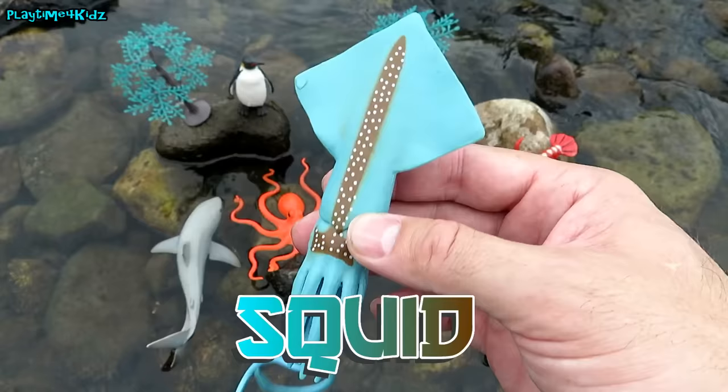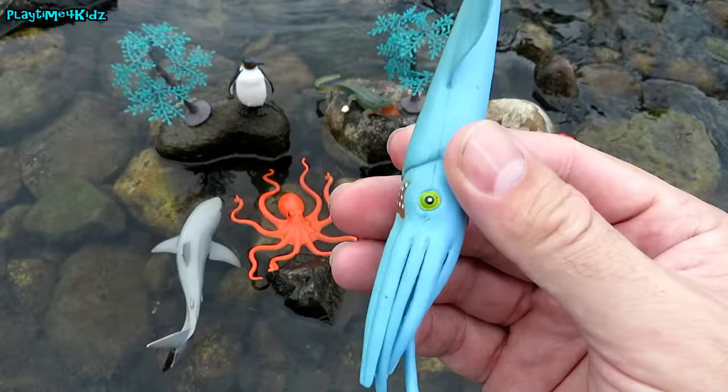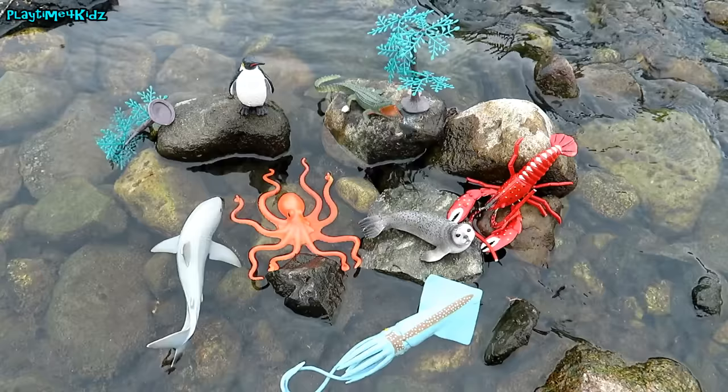Squid. Let's put the squid down here. And our tree just fell down. Let's get that fixed.